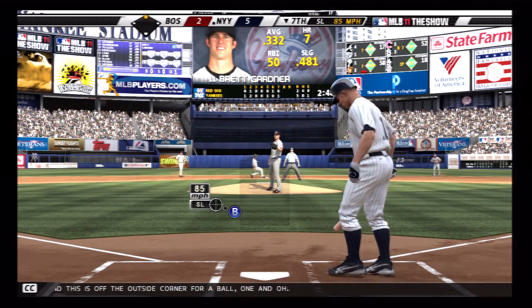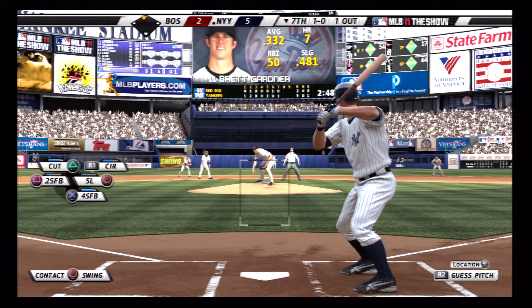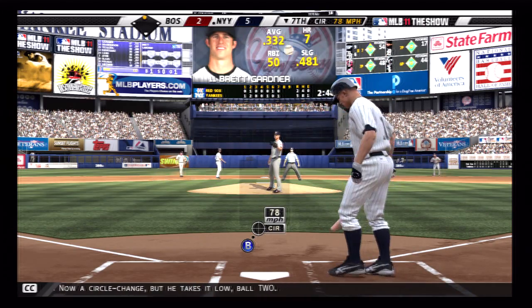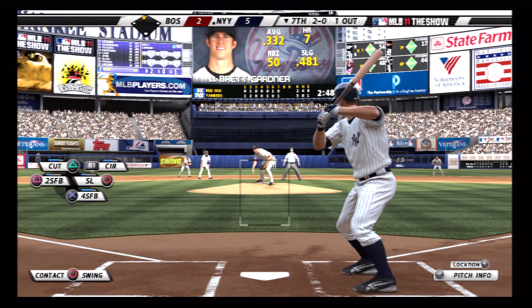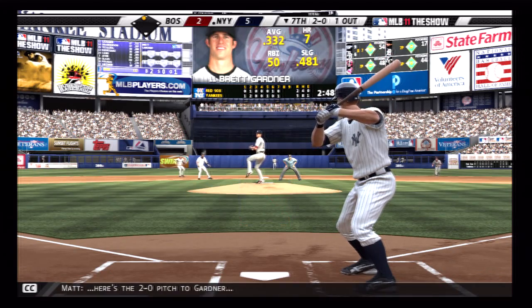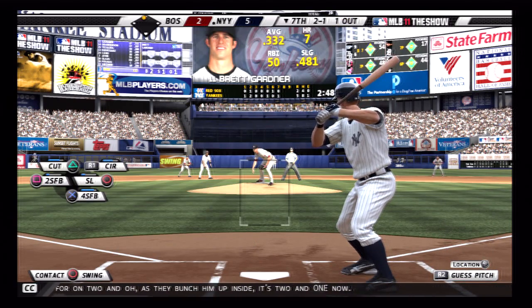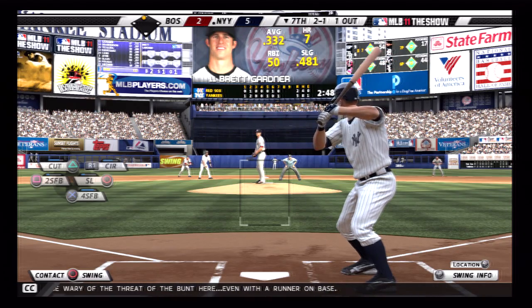And this is just off the outside corner for a ball, 1-0. Now a circle change, but he takes it low, ball 2. Here's the 2-0 pitch to Gardner. And not the kind of swing you're hoping for on 2-0 as they bunch him up inside. It's 2-1 now. And you always got to be wary of the threat of the bunt here, even with a runner on base.